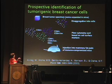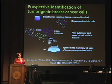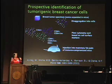And then what they did next is they took each of these purified populations and injected them into the mammary fat pad that I described earlier of an immune-compromised mouse. So these are human cells into a mouse, but the mouse doesn't reject them because it's immunocompromised. And what they showed is that when you separate this tumor into these different populations, interestingly, each of these cell surface markers had previously been associated with stem cell function.